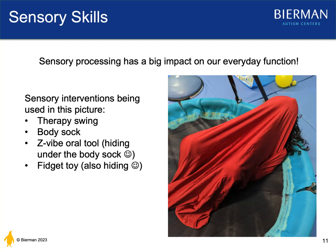And then not pictured in the picture, under the body sock, he is using a Z-Vibe oral tool, which is almost like an electric toothbrush, but instead of a toothbrush head, it has a little silicone chewy piece. So a child can chew on that and use that to get some sensory stimulation in their mouths, especially if they're into biting or chewing on things or putting their fingers in their mouth. While he's using that, he was also using a fidget toy, one of the little pop-it toys with the bubbles on it, fidgeting in there.